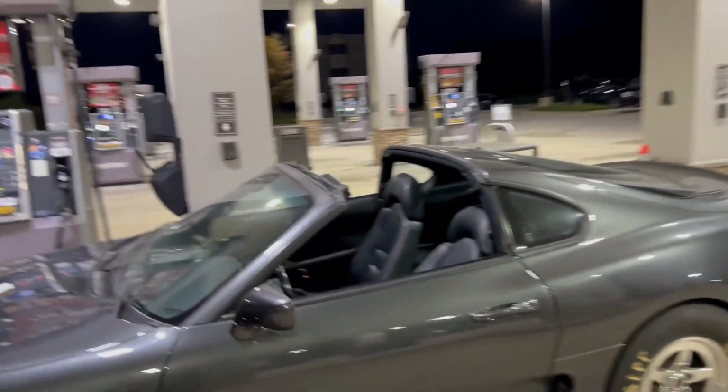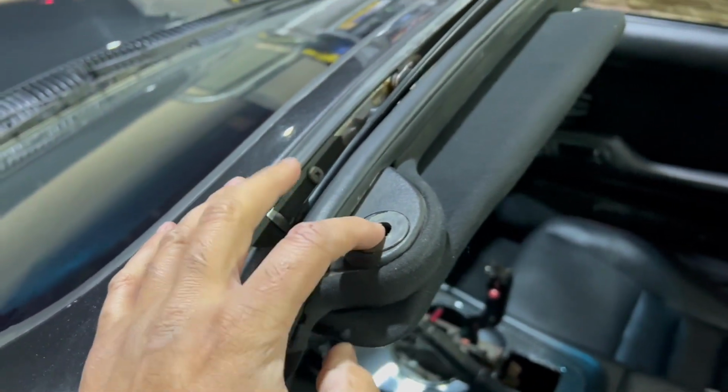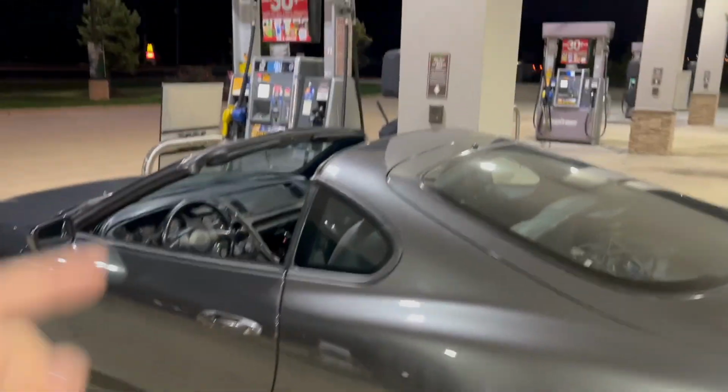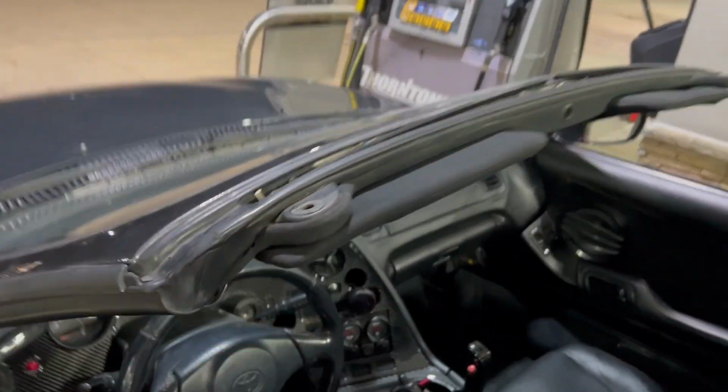The Targa top was actually stripped. I had to drill this out, so I'm going to be getting a new one of these and fixing the Targa end. But the Targa top does come off and go back on now. The other 3 bolts and the lock all function fine. It's just this one I have to replace.